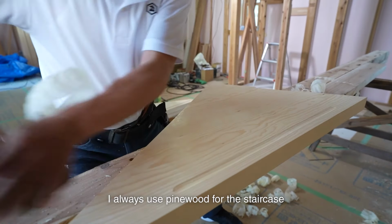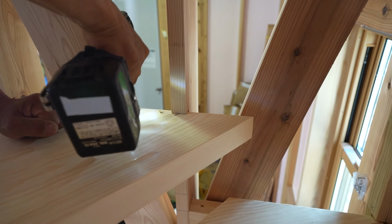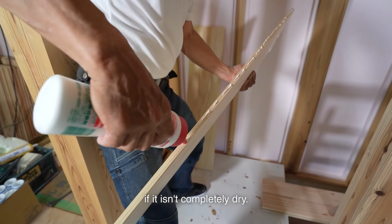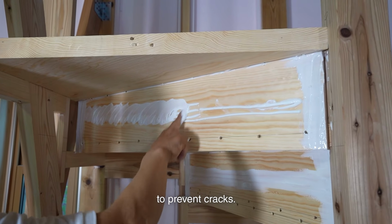I always use pine wood for the staircase, as it's my favorite and worth the cost. A disadvantage of this material is that it can create gaps if it isn't completely dry. Also, it might crack in the future, so I applied as much glue as possible to prevent cracks.